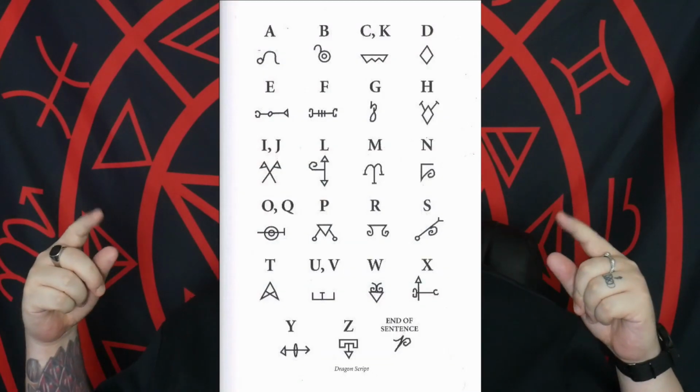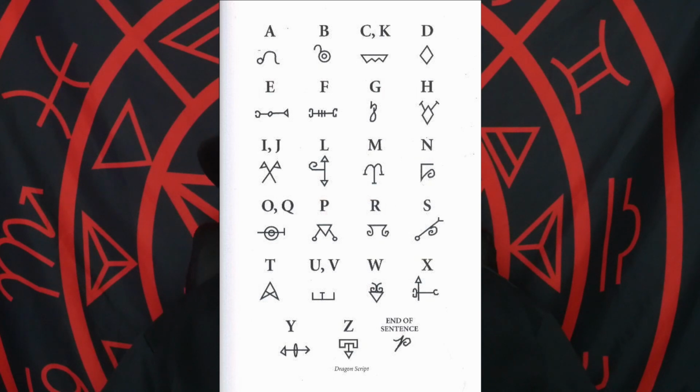But before we do, exactly what is it? What's it look like? What's the difference in it? So real quick here, on screen you will see an actual alphabetical layout of the Dragon script. Now as you can see, this script is relatively rough.